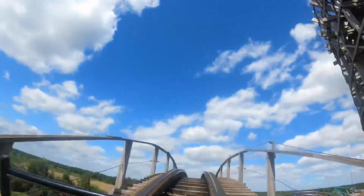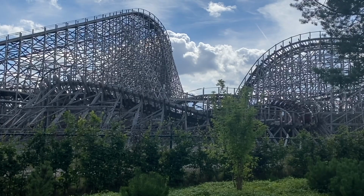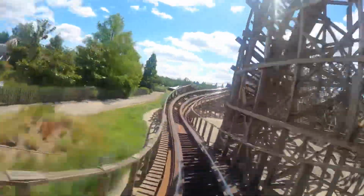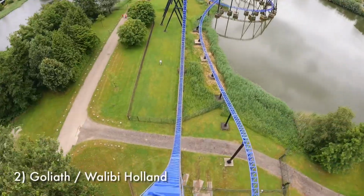The one other drawback for me is that it is a little bit rough. I was kind of surprised. I think this is probably the roughest GCI I've been on. So overall, while I do really like this ride, I'm not totally sure why coaster enthusiasts rank it so dang high on their lists. Number 2, Goliath at Walibi, Holland.